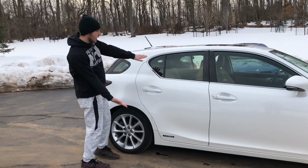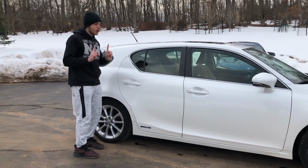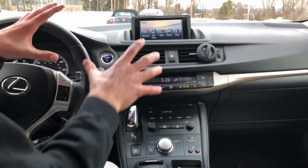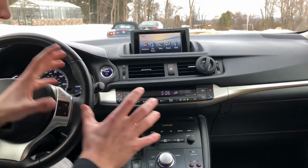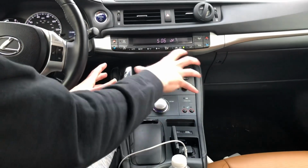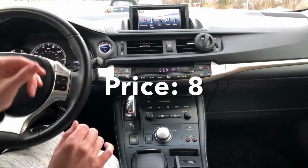Stupidity on the CT is good, as there aren't many abnormal flaws with this vehicle aside from the oddly small back seats and stiff brakes, earning an 8 out of 10 for stupidity. Pricing of the CT is great, as you can find one of these with reasonably low miles for around 10 grand. I'd score it higher, but a battery replacement is basically the equivalent to an engine swap in terms of price. Plus these were relatively overpriced while they were new, and it earns an 8 out of 10 for price.